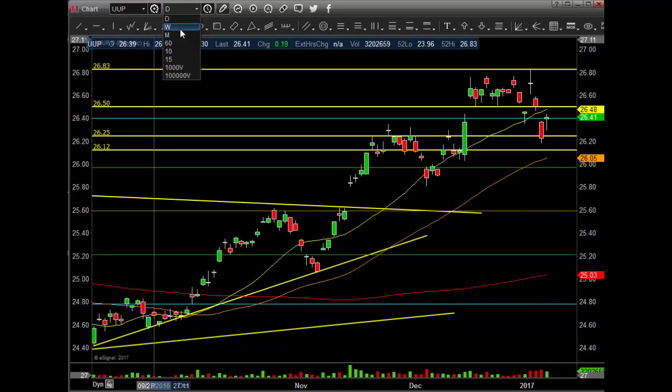As this thing was going up, you're waiting for pullbacks, and then you go long. Wait for a pullback, go long. Do it if you missed it going up.